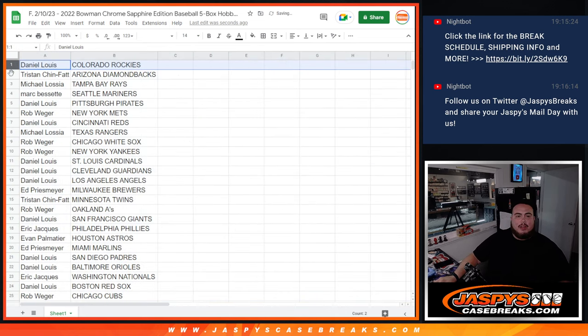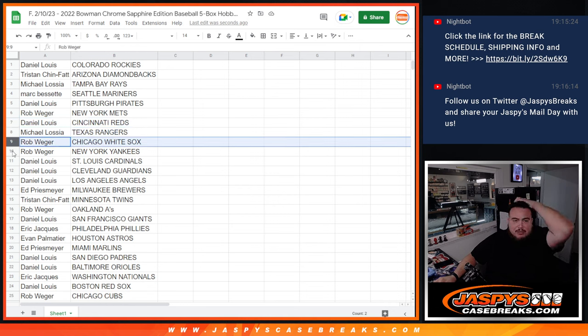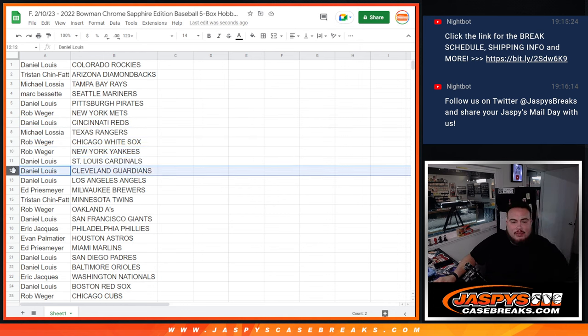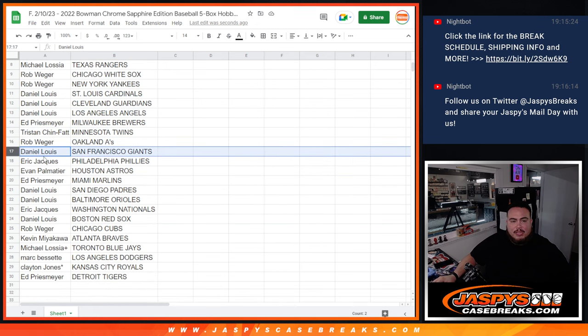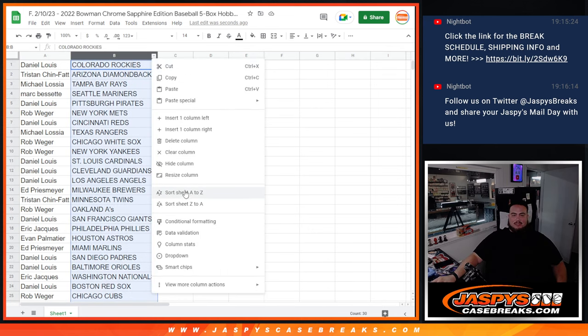Alright, so D'Lo, you have the Rockies, Tristan with the Diamondbacks, Michael with the Rays, Mark with the Mariners, Daniel with the Pirates, Rob with the Mets, D'Lo with the Reds, Michael with the Rangers, Rob, White Sox, Yankees, D'Lo with the Cardinals, Guardians, Angels, Ed with the Brewers, Tristan with the Twins, Rob with the A's, D'Lo with the Giants, Eric with the Phillies, Evan with the Astros, Ed with the Marlins, D'Lo with the Padres, Orioles, Eric with the Nationals, D'Lo with the Red Sox, Rob with the Cubs, Kev with the Braves, Michael with the Blue Jays, Mark with the Dodgers, Clayton with the Royals, and Ed with the Detroit Tigers.